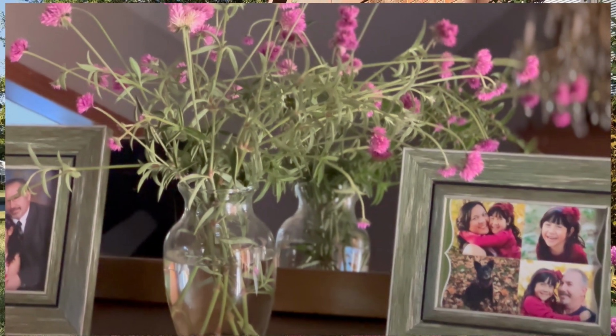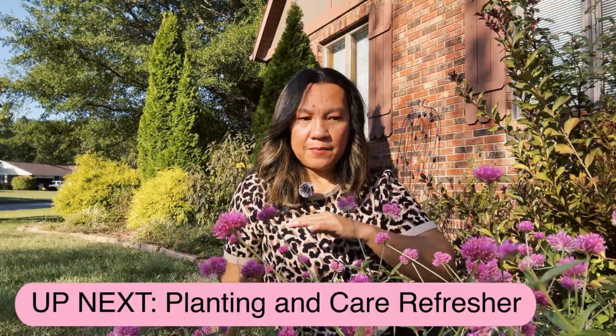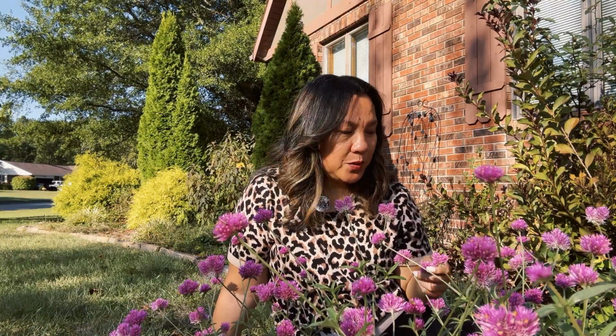So let's talk about progress. While I was sure that the Gomphrena was going to survive in this location, I knew that they were going to give me this kind of bloom, but this is sort of an overkill. It really passes my expectation. This is about 4 feet from here to the other side, so it really blooms so beautifully.